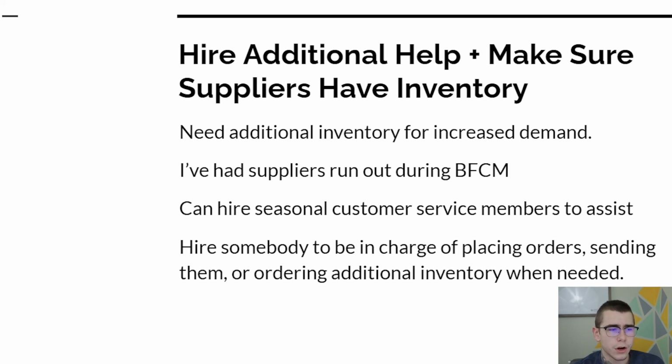But if they're going to be in charge of ordering the inventory, you want to make sure that you're tracking it accurately on Shopify so they know when they need to place more orders and you can time everything out right. But let's talk about hiring additional customer service members for the holiday season so that you can free up your hands, free up your time, and allow you to focus on other areas of your business.